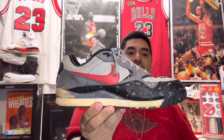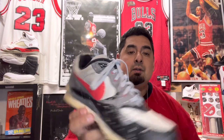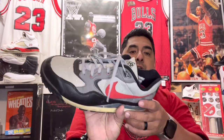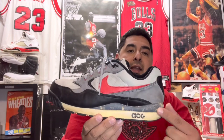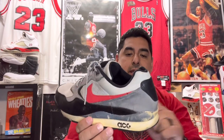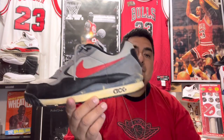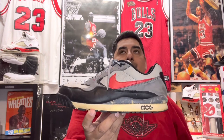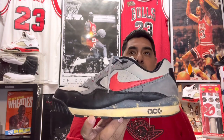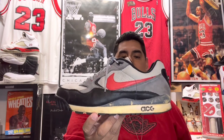The cool thing about the sneaker is that, yes, it looks like trash right now, but we're gonna do a restoration. We're gonna clean these up, and then we're gonna paint this midsole right here. And I'm thinking I'm gonna leave the bottoms this color, kind of like we did with the reimagined threes. I'm gonna leave it like a yellowed midsole like that.